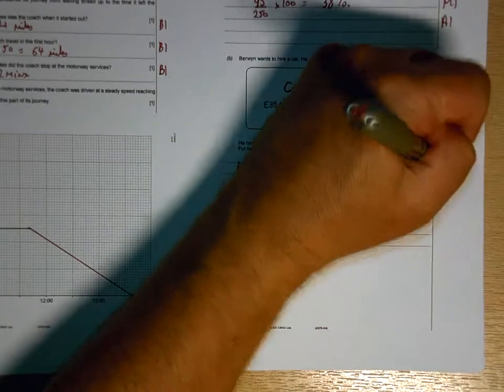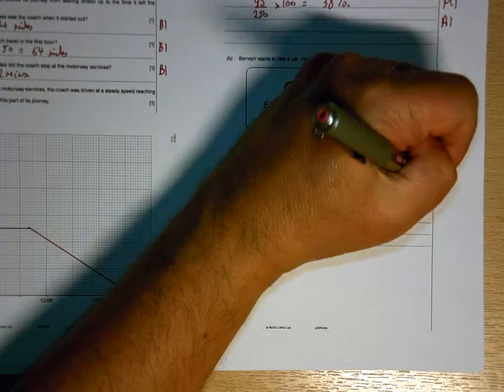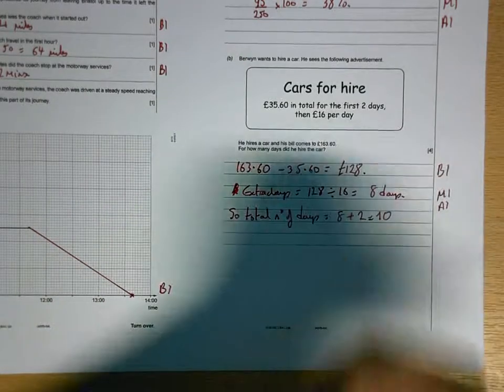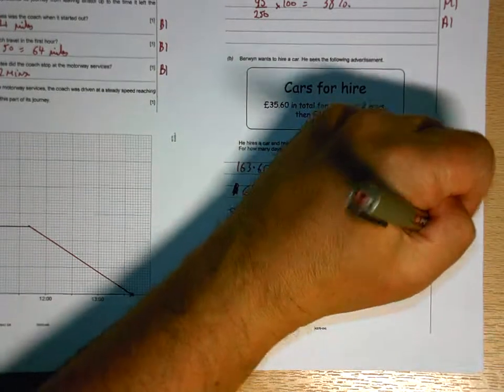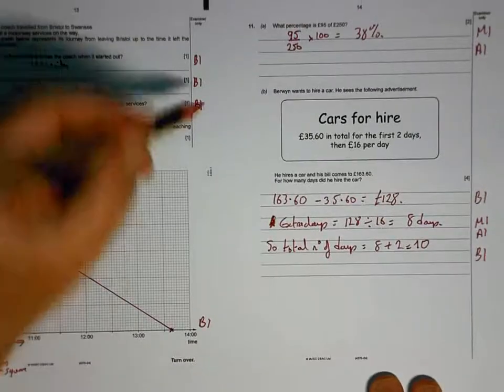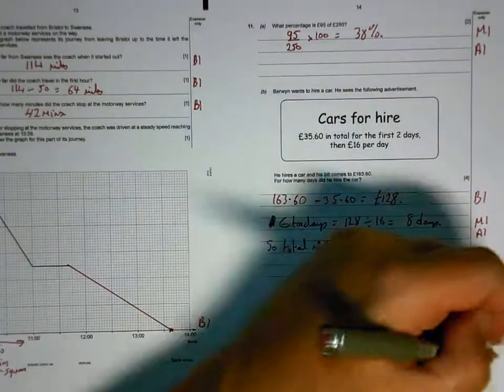So 1 mark there for getting the 128, a method for getting the 8 days, an answer for getting the 8 days, and then a final mark for getting 10. So total for that page, 1, 2, 3, 4, 5, 6, 7, 8, 9, 10.